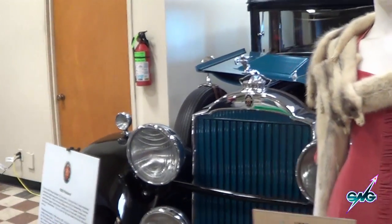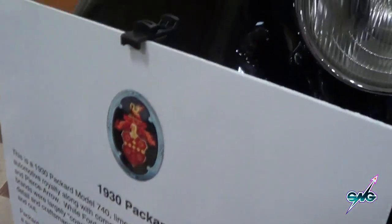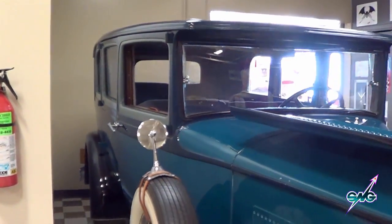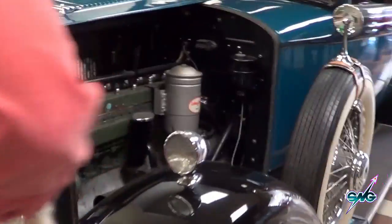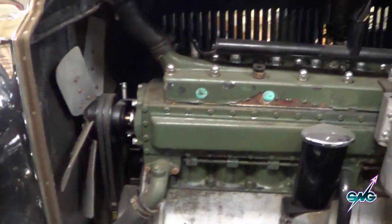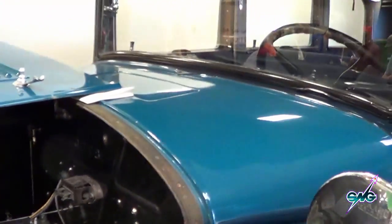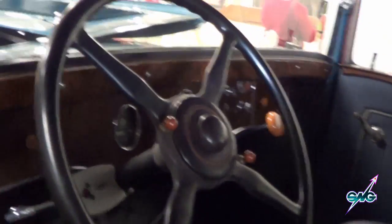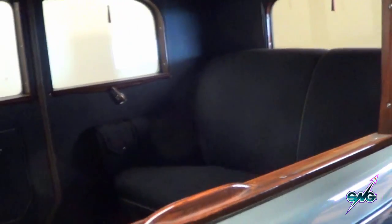Oh, here we have a 1930 Packard. Now, I guessed that before I walked in and saw that, but this is an amazing restoration. It's got a straight 8 in it. Go around this side, you can see the straight 8 cylinder. Of course, everything's V8s today. This was a straight 8. Actually, a very powerful engine. This was quite a luxury car in its day. When you really look inside of it, it still is.